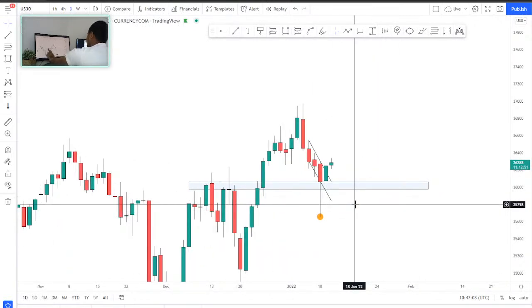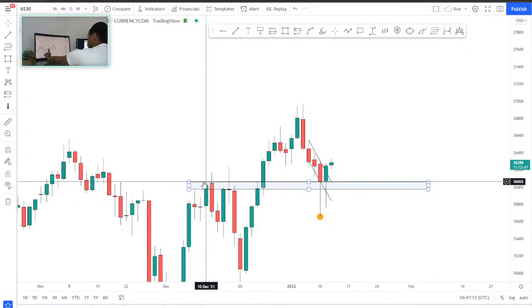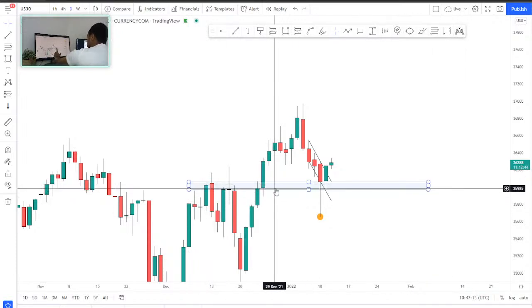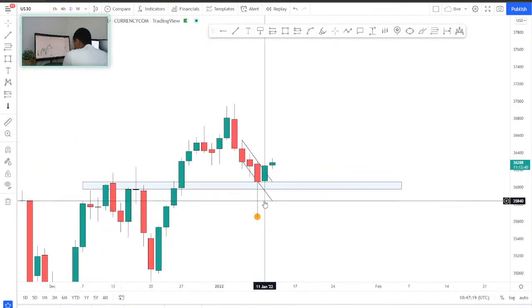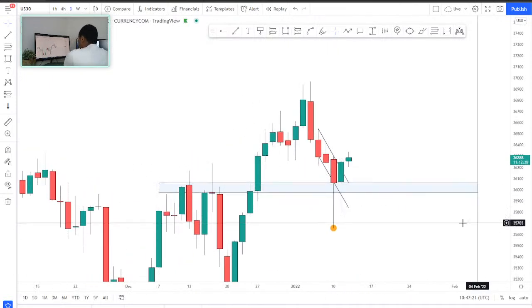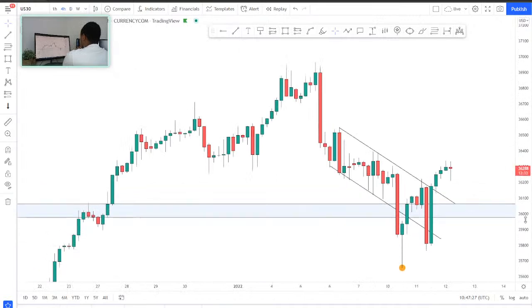So you can see essentially we're just having a break and retest of this 36 area. So resistance there, taken across, now acting as support. And you can see we're just holding that with those 2 wicks, almost kind of like tweezer bottoms or something like that. So yeah, I do think we can see some upside now for US30. We've broken out that channel.